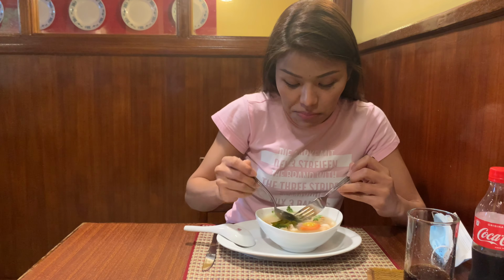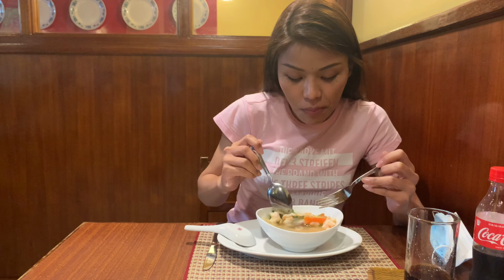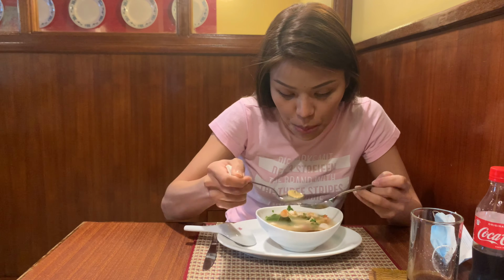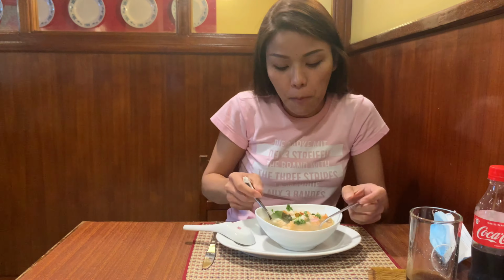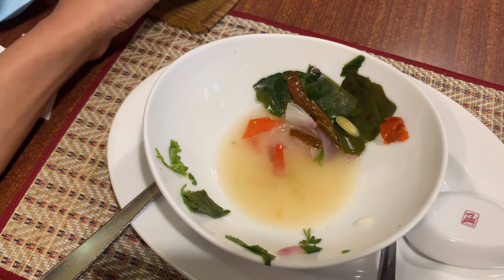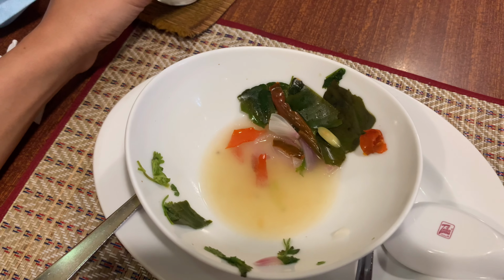You guys might already know what tom yum soup is, and it's originally from Thailand. Main ingredients are lemongrass, kaffir lime leaves, galangal, lime juice, fish sauce, and chili. So it tastes salty, citrusy, savory, deliciousness. If you guys haven't tried it, please try. Oh my gosh, you guys, it's super nice. Authentic Thai.